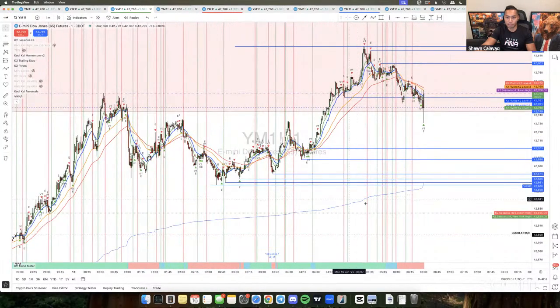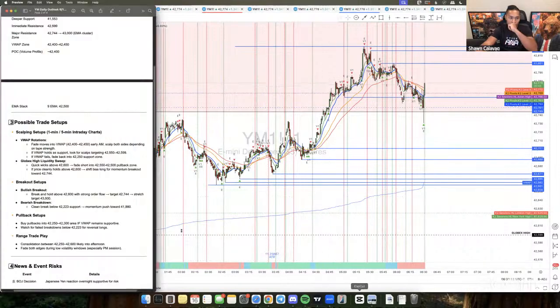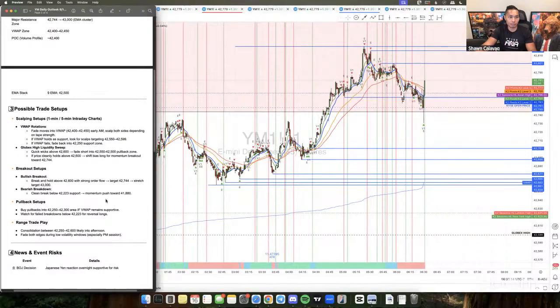So this blue line right here is going to be the VWAP line. It's not going to be super relevant because price is so far away. The VWAP doesn't typically turn relevant until the first 30 minutes of market open anyways. So ATR right now is currently at 11, a little bit of some slow volatility here. But looking at the possible scalp setups.